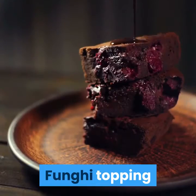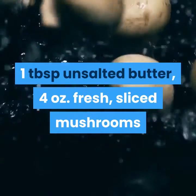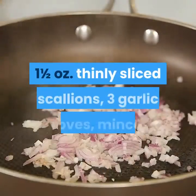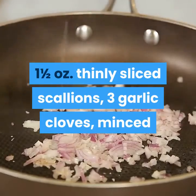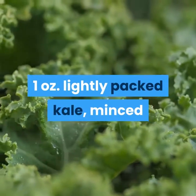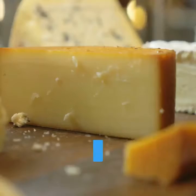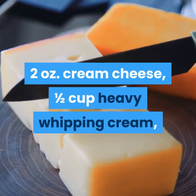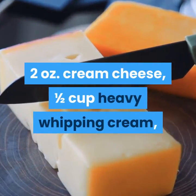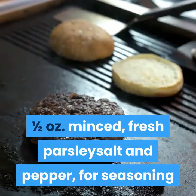Fungi topping: 1 tablespoon unsalted butter; 4 ounces fresh, sliced mushrooms; 1.5 ounces thinly sliced scallions; 3 garlic cloves, minced; 1 ounce lightly packed kale, minced; 1 ounce shredded Parmesan cheese; 3 ounces shredded mozzarella cheese; 2 ounces cream cheese; 1/2 cup heavy whipping cream; 1/2 ounce minced fresh parsley; salt and pepper for seasoning.